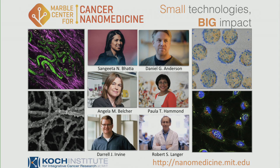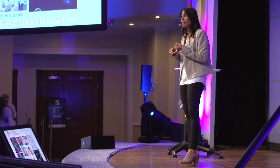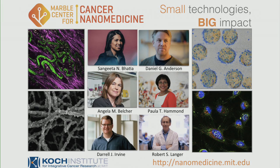So the last thing I want to touch on is that we're not alone in doing this work at MIT. This summer we started a center for cancer nanomedicine, and this is a collection of our faculty. We're working on a lot of different interesting angles on this problem: cancer vaccines, cancer immunotherapy, and intraoperative imaging using next-gen materials and instruments. So I welcome you to come to our website and learn more, or come visit.